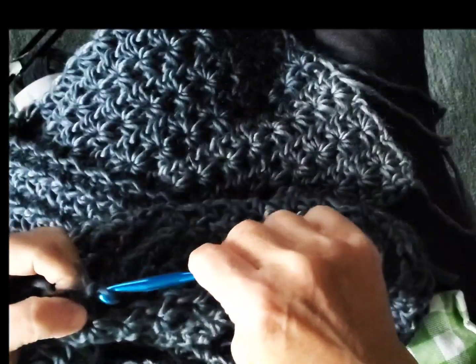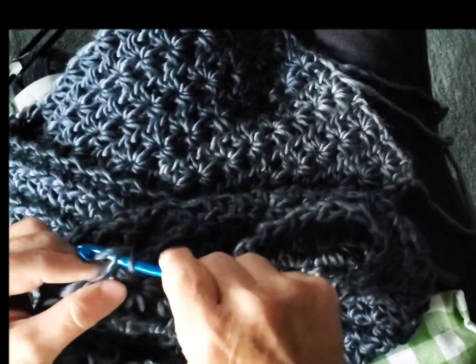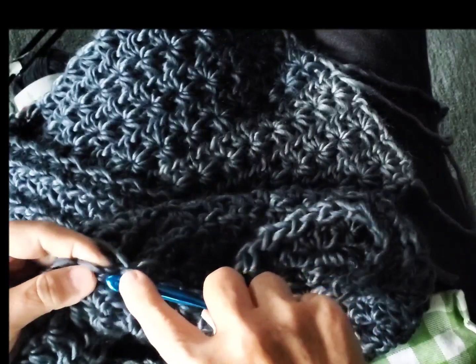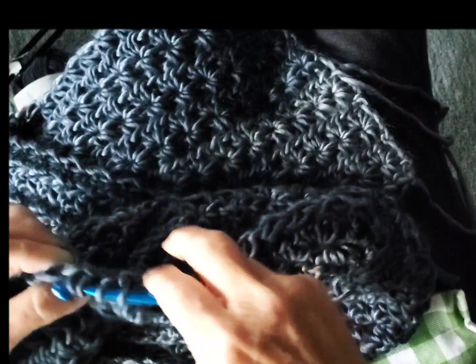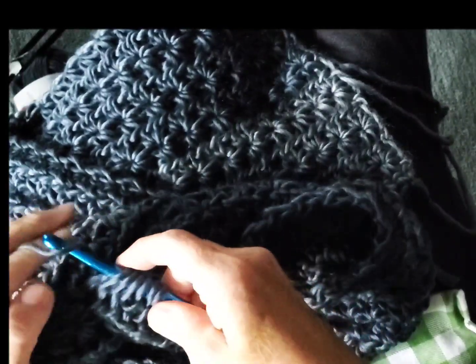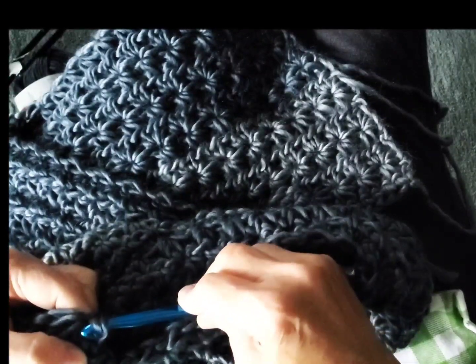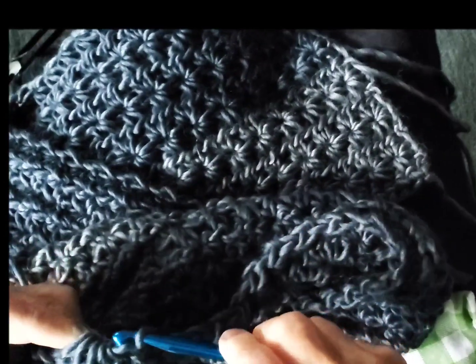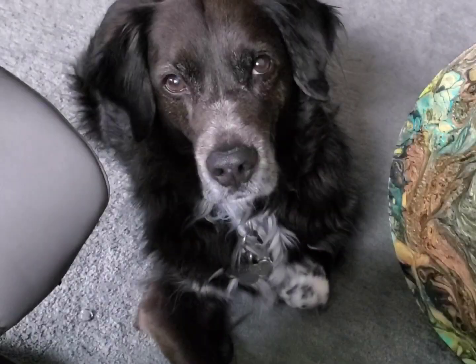I taught myself a new stitch today, and I'm really loving how it's working out with this big chunky recycled polyester. And I wanted to put up a video to say hi and show you what I've been working on, what I've been thinking about. And this is part of it. I spent the better part of today just in my jammies, drinking hot soup and crocheting.